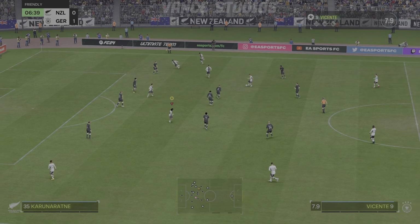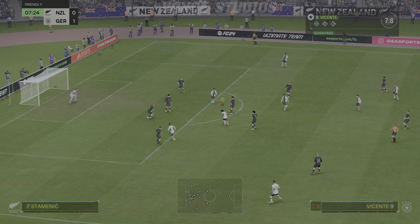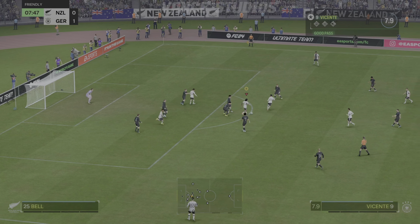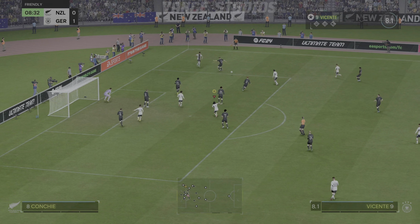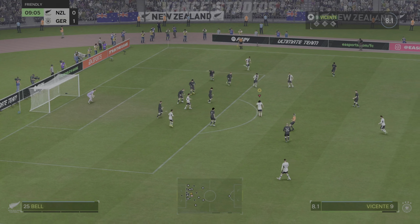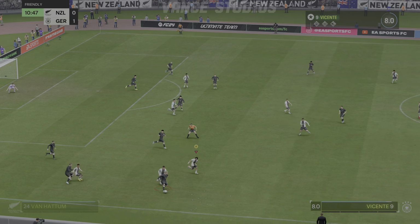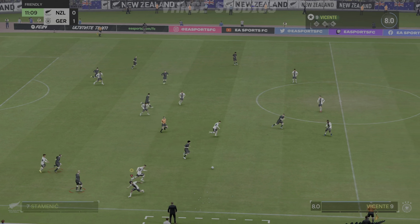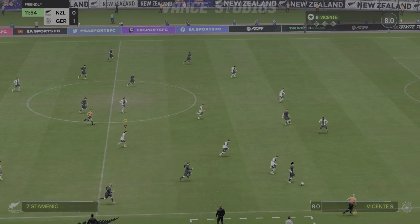Kimmich. The chance to get something going here. A chance to deliver into the box. Just waiting for the moment to break through. You'll have to think quickly here. Plenty of space to attack now.